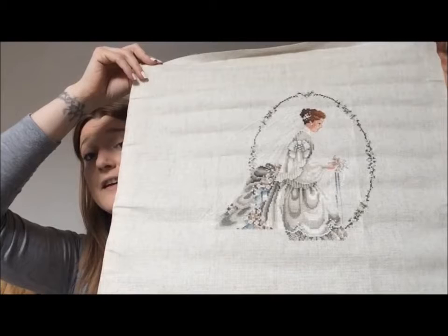So that would be the bride. So what I'm going to do is insert a picture here of Lavender Lace, the bride, of where I was at the beginning of the year on that piece. So here's the Lavender Lace, the bride picture here. And this is where I am now.